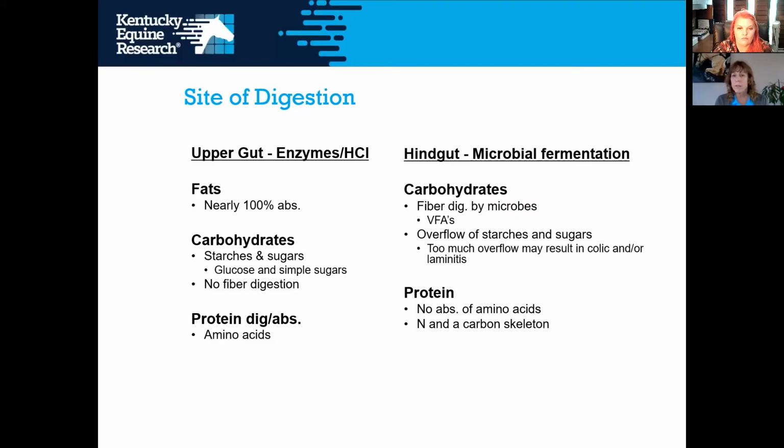The other carbs that we deal with in the hindgut come from overflow. If the horse is eating too much sugar and starch in a meal, there's just too much volume to be digested and absorbed in the upper gut. The overflow can get into the hindgut, and for the most part, the microbe populations in the hindgut are not set up to handle a large sudden amount of starch and sugar to ferment, and then we can get colic, possibly laminitis. So that's our first type of digestive disturbance that we can get just due to the architecture of the gut.